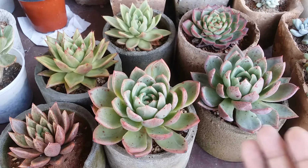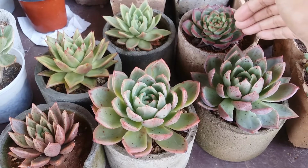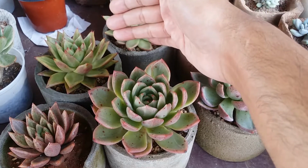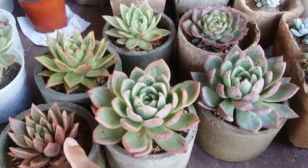Now for example, here I have a couple of Echeveria agavoides and champagnes. These are champagnes and the rest of them are Echeveria agavoides. This is my Echeveria Fire Pillar. This is the Molded Wax agavoides. This is agavoides Lipstick, and this is agavoides Psyche.